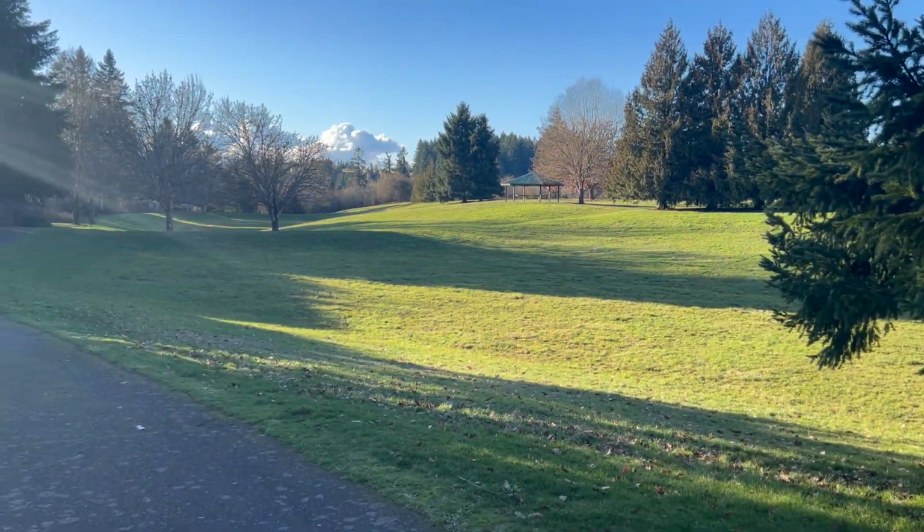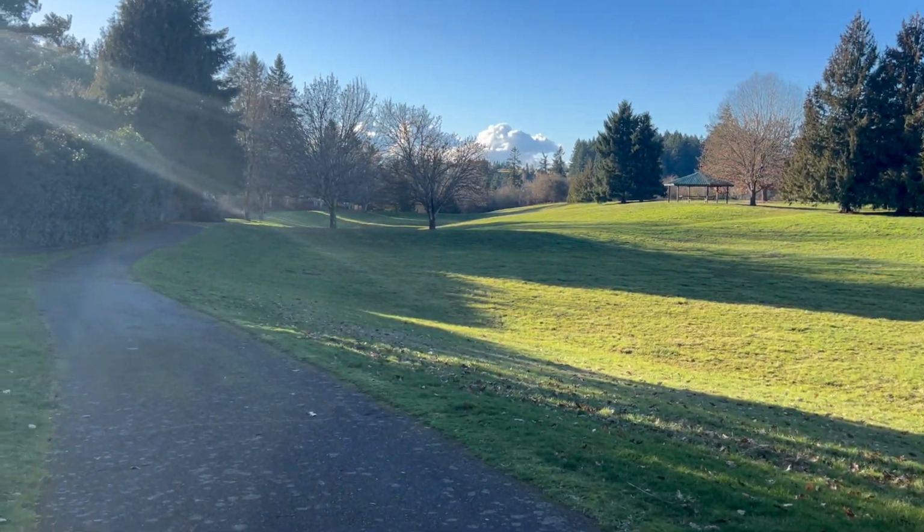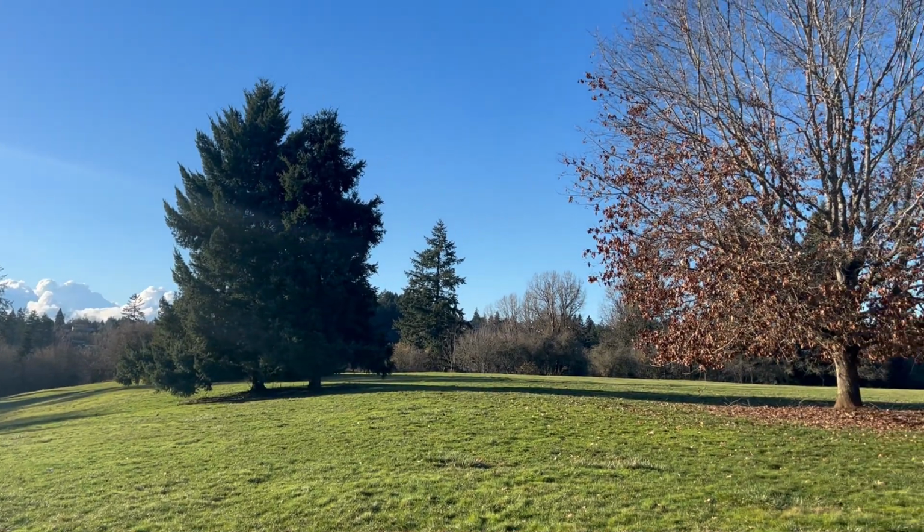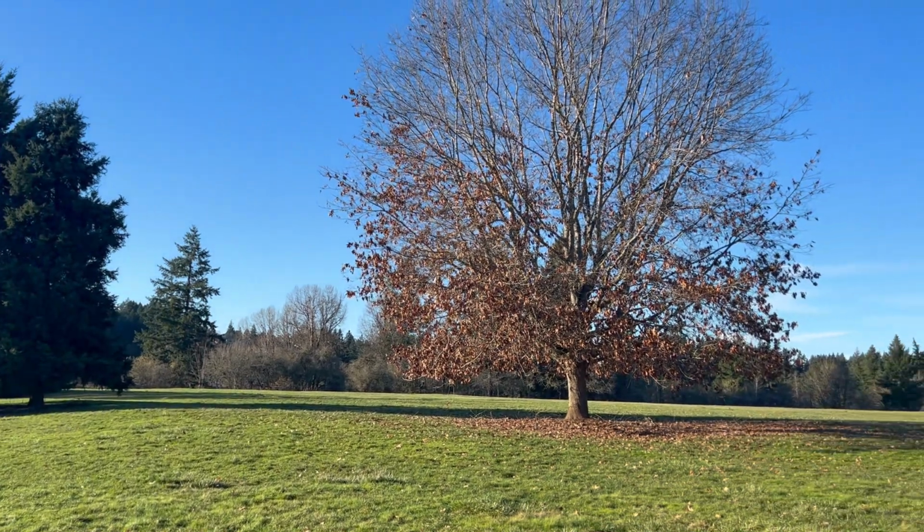And then where we are right now, we are at the Pleasant Valley Community Park, which is nestled up next to the Pleasant Valley Middle School, and it has some great trails that are not overly busy. I've been here for a few minutes, haven't seen too many people, a few dogs, and it's been really amazing to just sit here and take it all in and have some really great views of the surrounding area.